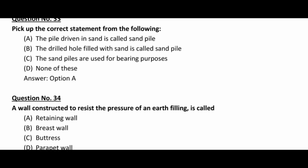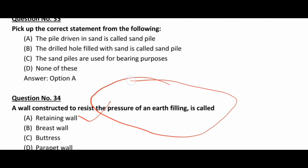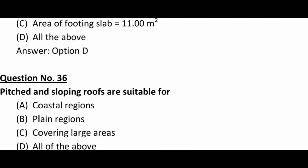Next question, a wall constructed to resist the pressure of an earth filling is called option A, retaining wall, B, breast wall, C, buttress, and D, parapet wall. Here the answer is retaining wall. As it is to resist the pressure of an earth filling, it is called retaining wall.